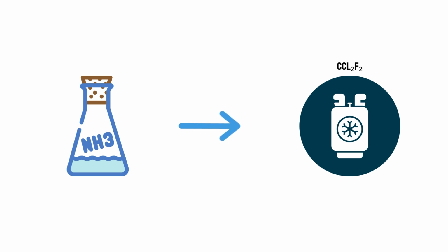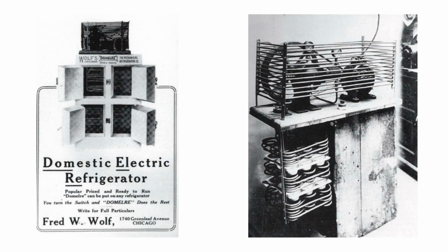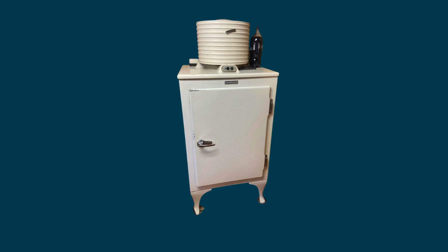In 1913, Fred W. Wolf made the first electric refrigerator sold by Domelre, and this name came because it's a shortened version of domestic electric refrigerator. And that was mounted on top of an icebox. Motor tops were another refrigerator that were made by General Electric in 1927. Motor tops were loud and chunky. It was successful due to its affordability, though, and excellent marketing.